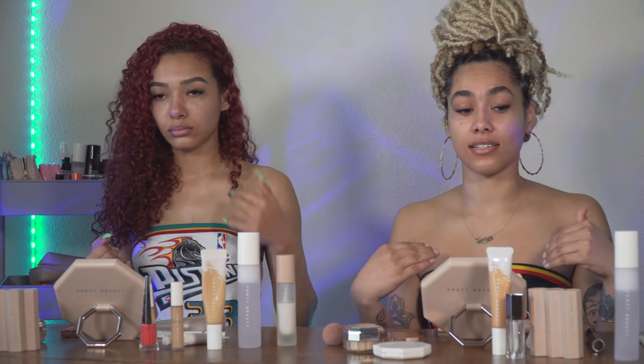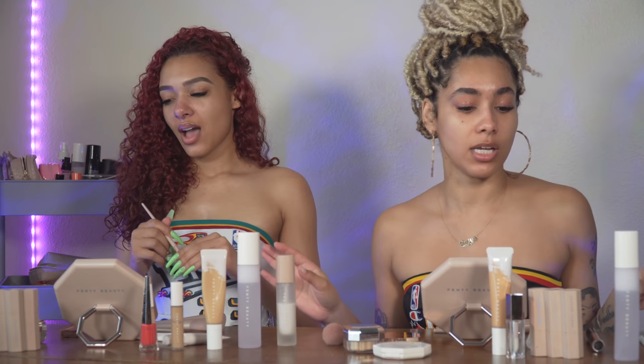If you guys want to know, I have dry and sensitive skin. And I have oily skin. So we're gonna show you our everyday makeup routine. Maja is the makeup god right here, so she might do some crazy cut crease or something like that. Me, I'm on the basic, everyday type of glowy makeup. I'm gonna try to do a natural glam.